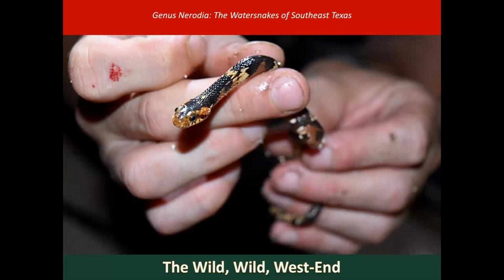So this is a little more representative of what they're going to look like. This is a juvenile. They're going to be more brightly colored in most cases. This one was probably just born, weeks before this photo was taken. This was off in Dickinson, Texas.